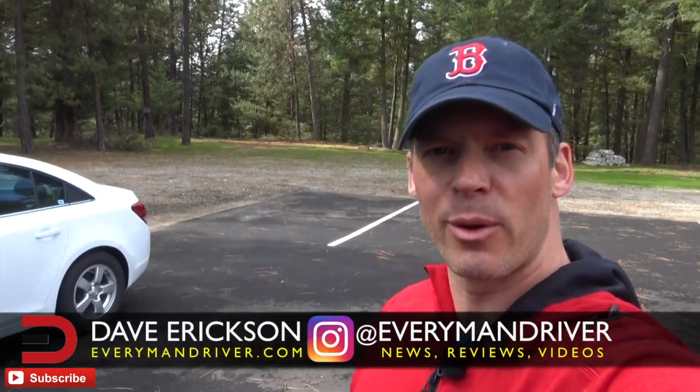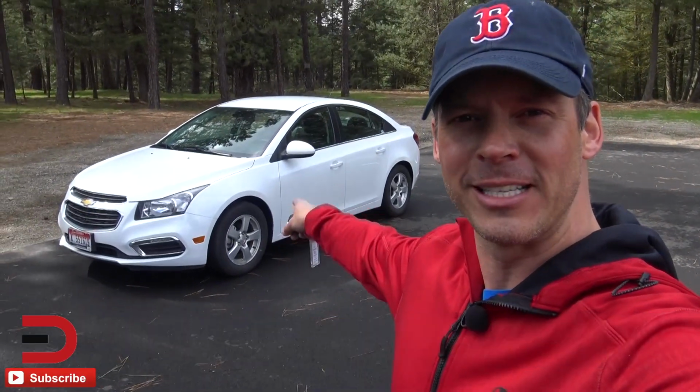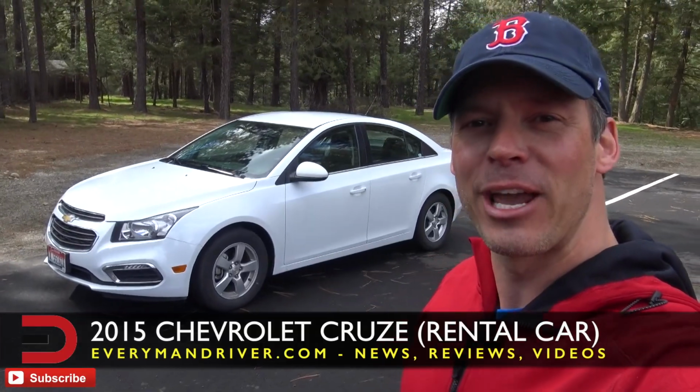Dave Erickson here with a car review, but not any car review, a rental car review. That, my friends, is a 2015, I know, 2015 Chevrolet Cruze, which comes in 6 trim levels. We have the one smack dab in the middle, the LT. I know it's not very exciting to look at, very uninspiring, bland, but it kicks butt when it comes to fuel economy. This vehicle came out in 2008.